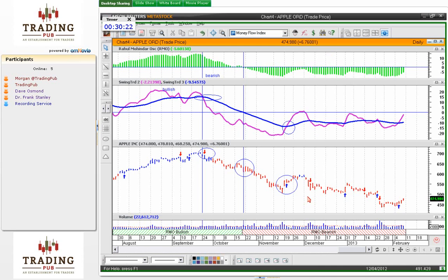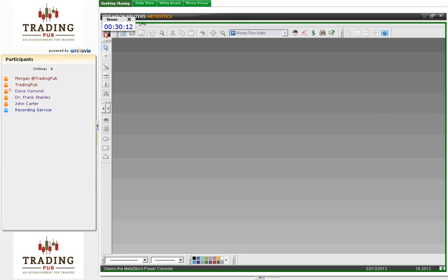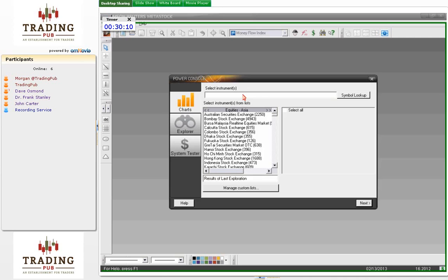Let's look at some other symbols. Okay, this really has helped me over the years to avoid the whipsaws that can happen. Let's go ahead and close that out. And why don't we select, okay, let's start grabbing some. TGT.